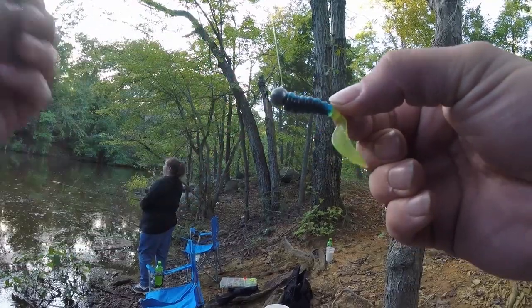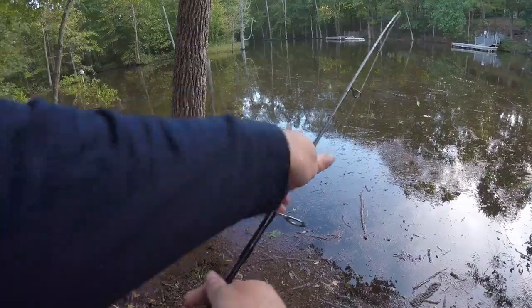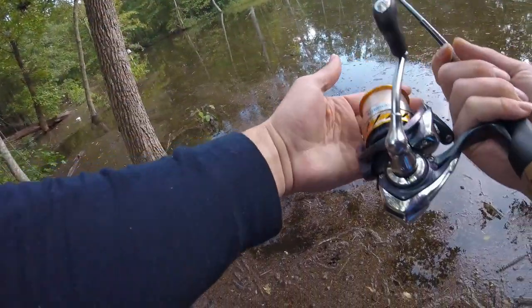Wasn't it called a triple threat? Uh-huh, triple threat. Yeah, because of three colors. This is effectively the same thing just in, like, curly tail form with a bug body. Yeah. Uh-oh. That was bad.